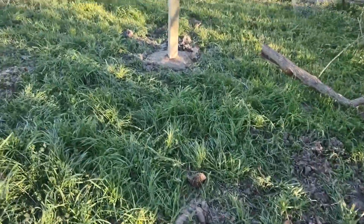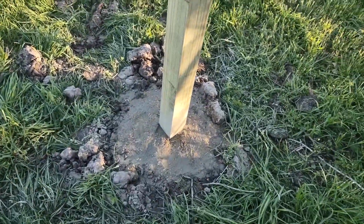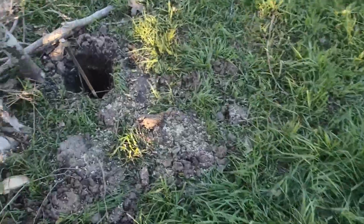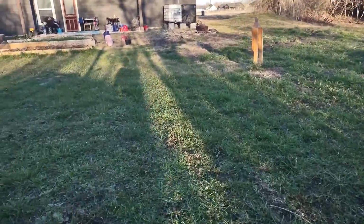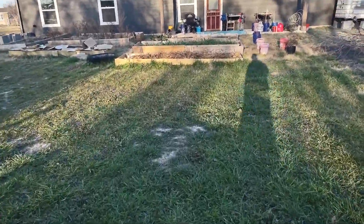So my plans to get these posts all cemented didn't work out, and the ones that are here actually got put in last night. As you can see by the hole in the ground, I still need to put more in. Hopefully tonight I can get the rest of those before Sabbath, or at least some of them. Maybe get the rest Sunday.